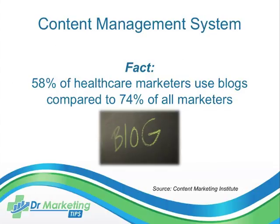So next up, what you should really focus on for your next website is a content management system. Now, it's a fact that 58% of healthcare marketers use blogs compared to 74% of all marketers. And the reason that we bring that up is that a blog is a great place to showcase your knowledge, your experience, and expertise, while driving traffic to your site. Again, it helps with SEO. So this is the perfect place to say, in not so many words, that we know what we're talking about. Come here for your healthcare.